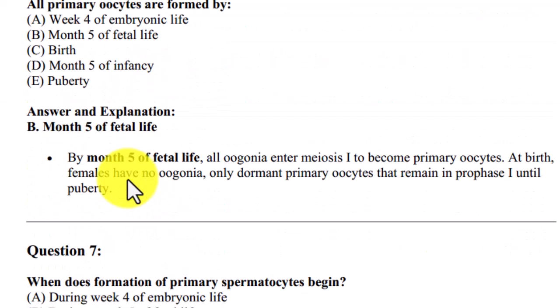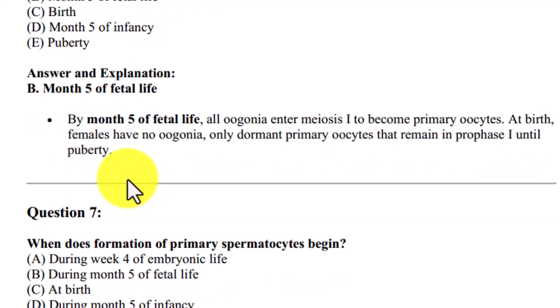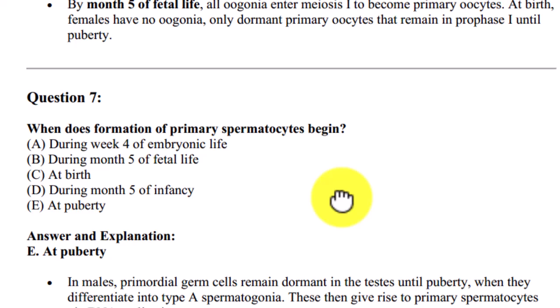All primary oocytes are formed by week 4 of embryonic life, month 5 of fetal life, birth, month 5 of infancy, or puberty. Month 5 of fetal life is the answer. By month 5 of fetal life, all oogonia enter meiosis 1 to become primary oocytes. At birth, females have no oogonia, only dormant primary oocytes that remain in prophase 1 until puberty.